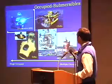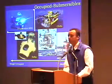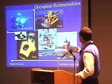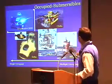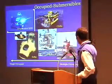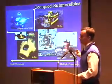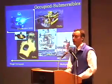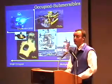Clelia and the JSL, Johnson Sea Link 2, are both operated by Harbor Branch Oceanographic down in Florida. Clelia holds 3 people, 1 pilot and 2 observers. JSL holds 2 crew members and 2 scientists. And then you have NR1, which is actually the first deep submergence vehicle in the Navy powered by nuclear power. It was put in the water in 1969.